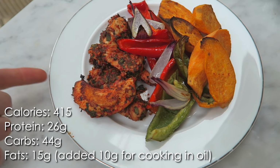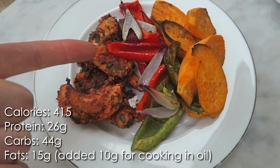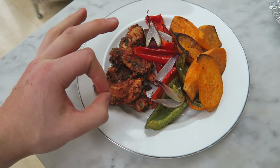115 grams of chicken. Yes, I'm having more chicken, but that's just the way it worked out today. Got 100 grams of peppers and then 120 grams of sweet potato. This is gonna go down a treat.